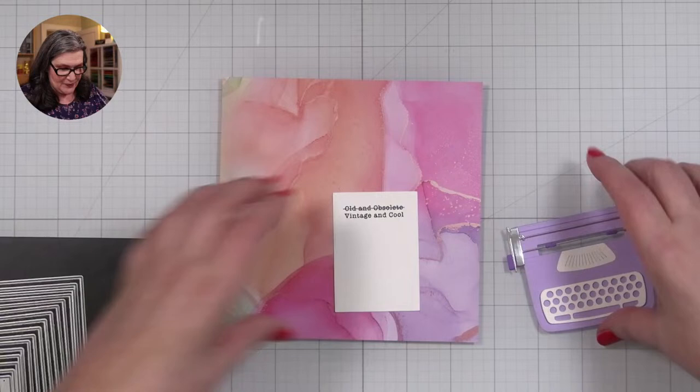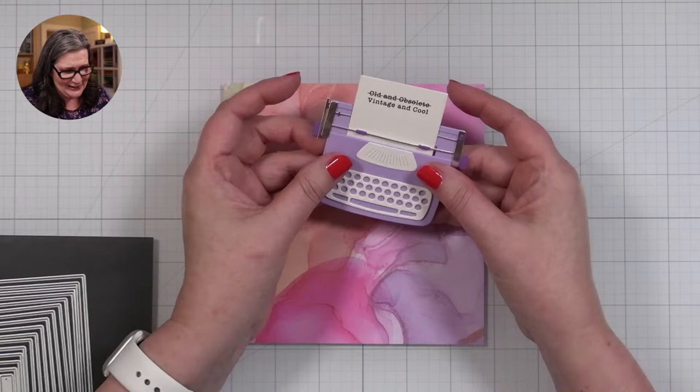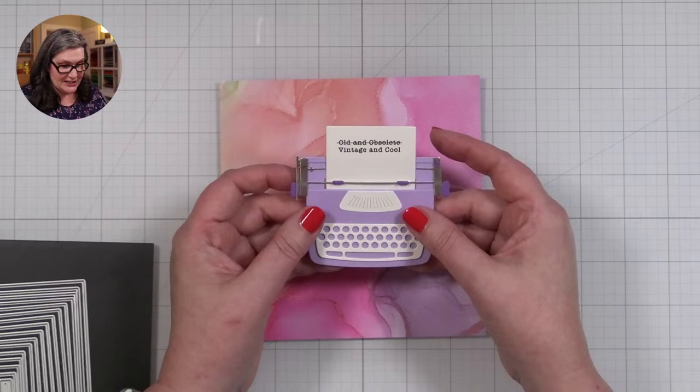So here's what's gonna happen. This little friend is gonna slide in there. Look how cute that is. I mean, it's so stinking cute. Now, I want to center it, and I think I'll just take some purple tape.